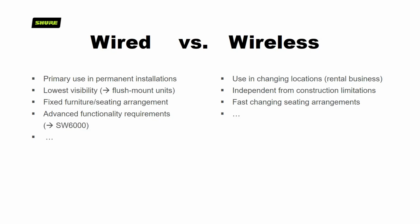Because you've got flush mount units available, you get really the lowest visibility if that's a concern. You want something that's very discreet looking. Especially if you have fixed furniture and the seats don't move around much, the tables are in one place all the time, a wired system is ideal for that. And if it's an application that has some advanced functionality requirements, like we talked about multiple voting methods or expanded agenda monitoring or information display and so forth, you could add the SW6000 software to the wired system and do just about anything you can think of.